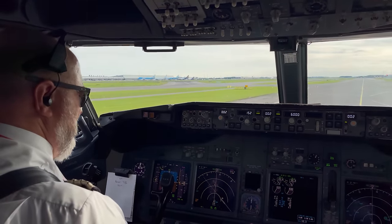Before takeoff checklist. Flaps 5, 5 green. 5 checked, 5 green light. Stabilizer trim 5.2 units. Cabin call given, before takeoff checks complete. Alpine, make sure Fox Charlie is ready. Alpine, Fox Charlie, line up. You're ready. Ready.